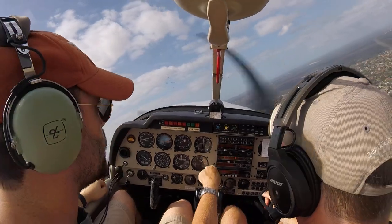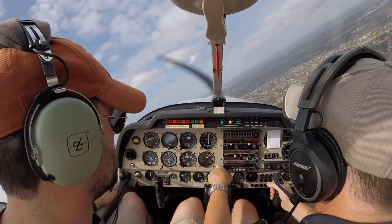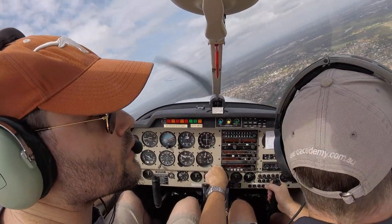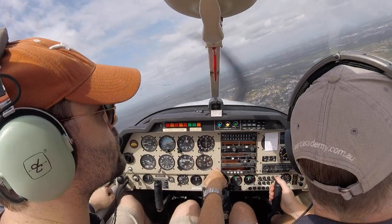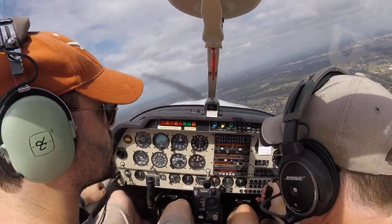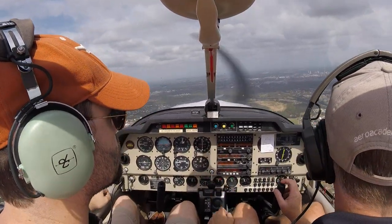Alright, I'll establish you on downwind. Charlie Golf Tango, downwind, touch and go. Charlie Golf Tango, Aquila Light downwind. Traffic sighted, Charlie Golf Tango. India Sierra November, downwind, touch and go, glide approach. India Sierra November, roger, number 3.